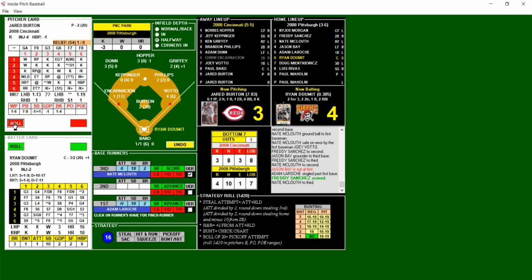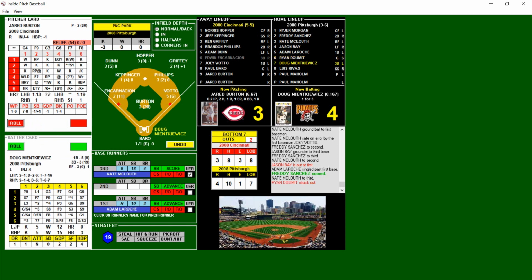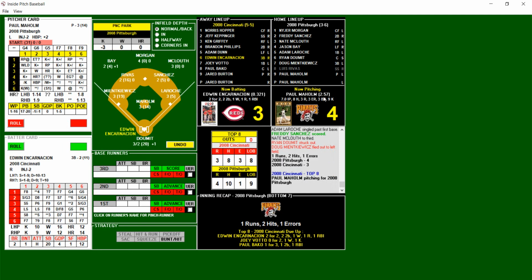Ryan Duman up. Duman is 2 for 3 with 2 doubles, a run, 2 RBIs, infield at double play depth. 6-1, strikeout 4. That's a 2. Struck him out. Doug is up. He's 1 for 3. Strategy roll 19. 2 outs. 6-6. Blank. 2-2. And that's going to be a fly ball to Dunn for out number 3. 1 run, 2 hits, and 1 error.